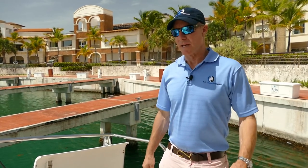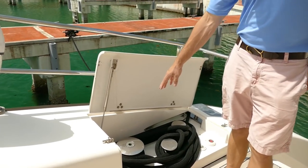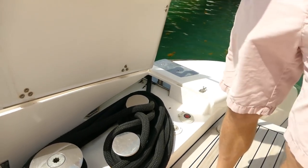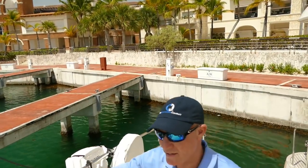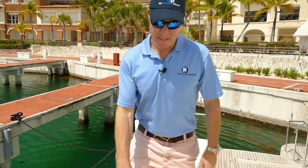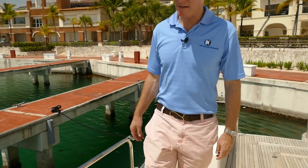Walking forward from the cockpit here on the starboard side, you have a 12-volt mooring capstan. There's one here on the starboard side and also one on the port side. It's nicely concealed in this space. As we walk forward, you've got a nice welded, solid handrail here as you enter. Frameless, flush deck hatches. Non-skid's been recently redone on the boat.